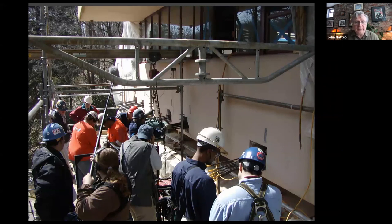So here's a lot of interest in this project as it was happening. There's Bob Silman right on the front lines there, and a guy with the microphone in case there were some interesting things said. And I was safely back here taking a photograph.